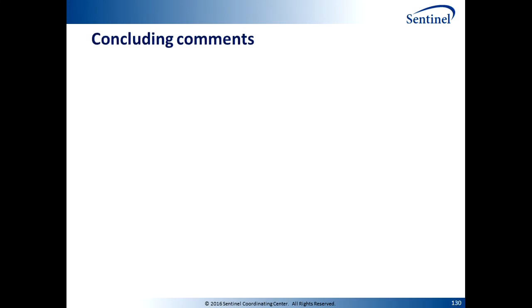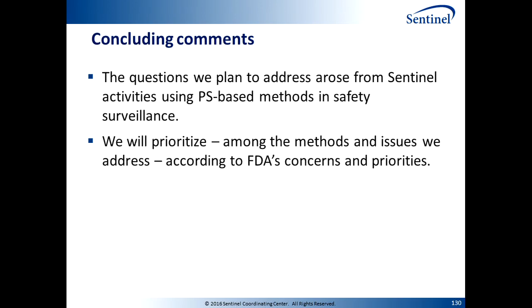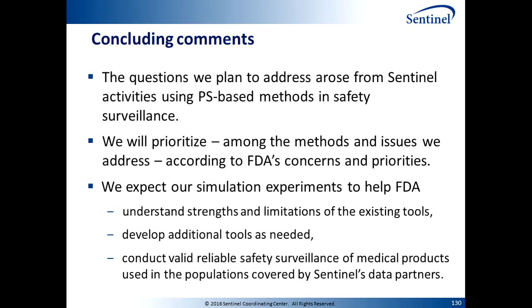I have just a couple of concluding comments. I want to emphasize that the questions and issues we're addressing arose from Sentinel activities, and many Sentinel activities in recent years that have been using propensity score-based methods in safety surveillance. Among the different challenges and methods that I mentioned, we're going to prioritize according to FDA's concerns and priorities. And in summary, we hope and expect that our simulation experiments are going to help FDA understand strengths and limitations of the existing tools, develop additional tools, and conduct valid, reliable, rapid safety surveillance of medical products. Thanks very much.